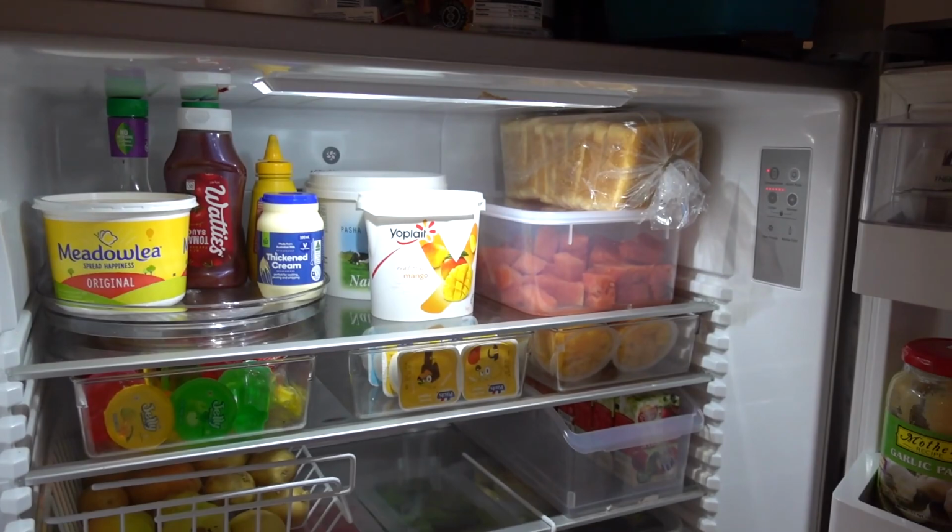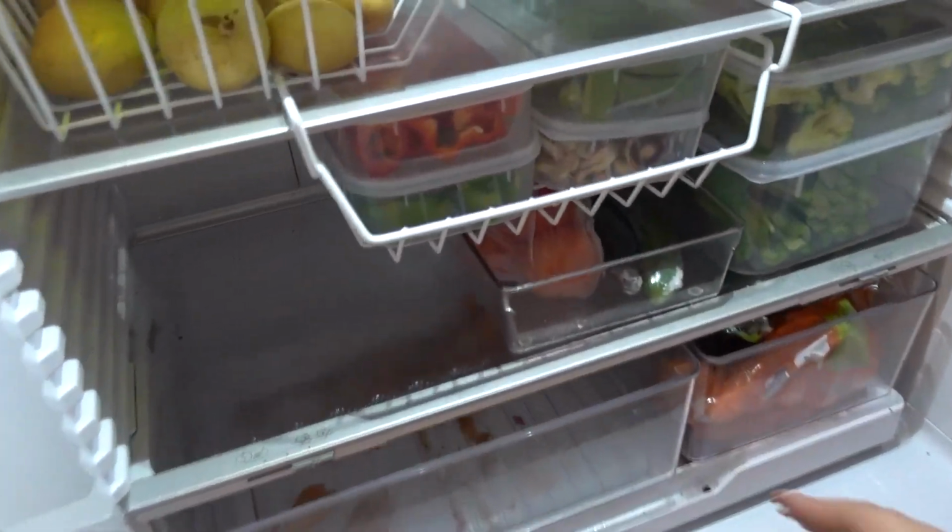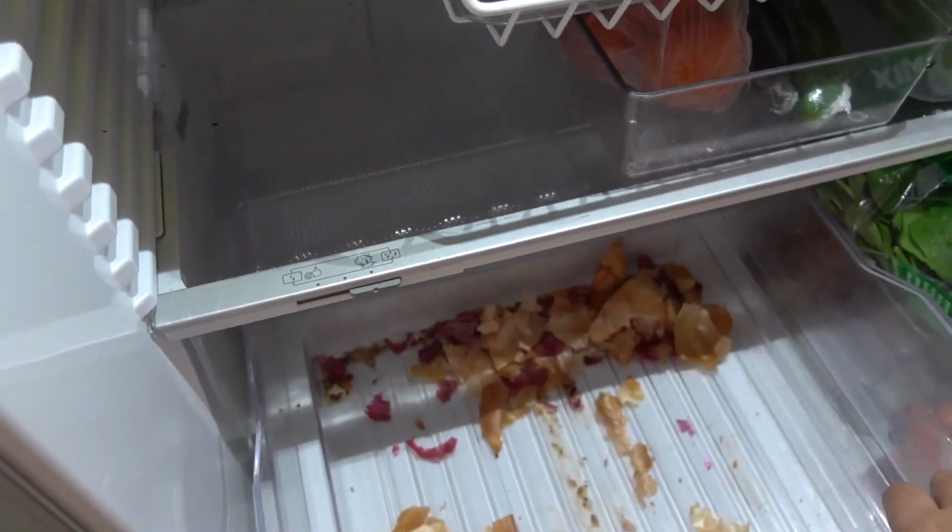I don't even know how long I have been cutting out fruit and veggies, but I'm going to show you guys the after of the fridge. What the fridge is looking like, I'm actually so happy with it. It's so organized. I just need to finish this part, just cleaning out.